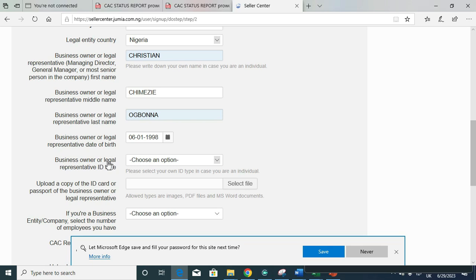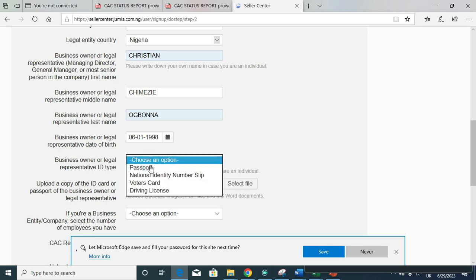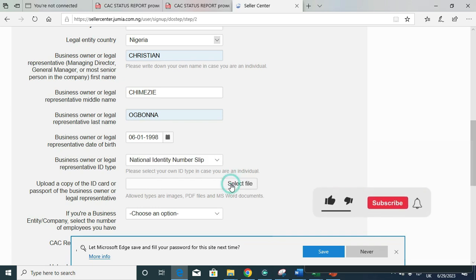Business owner or legal representative ID type. So here you have to upload your ID card. There are different ID card options that you can upload. You can either upload your passport, which is an international passport. You can upload your NIN, voter's card, and driver license. I'm going to select national identity number slip, then I'll click on select file.